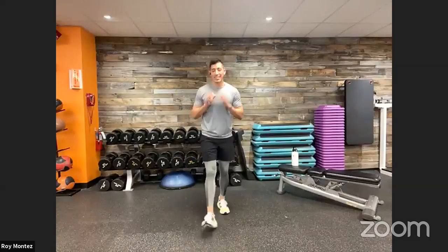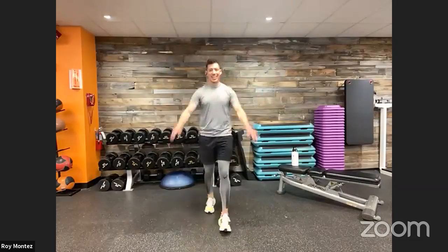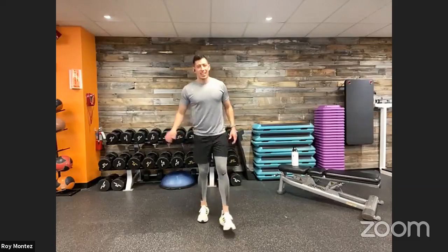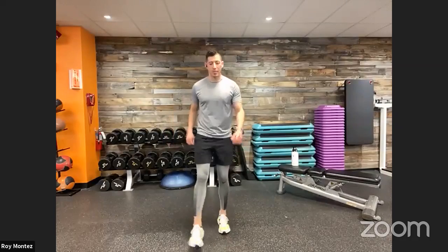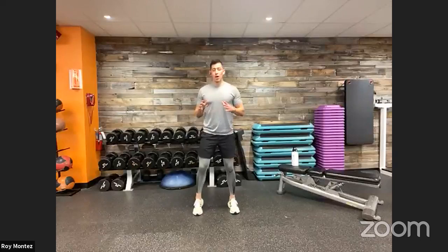2 exercises down, 10 high knees and 2 inchworms are coming up. How are we feeling? Shake it off. Move around, shake out those legs. I know we have some quad dominant movements here. Here we go, 10 high knees, 2 inchworms, starting in 3, 2, 1.